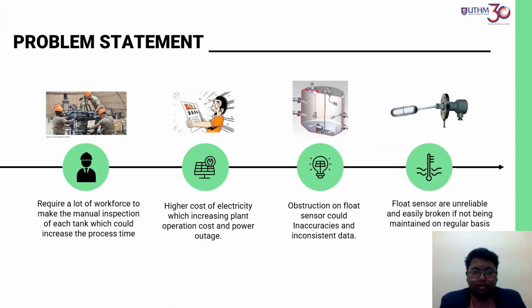We continue to the problem statement. In the problem statement, we state the problem that we want to solve by making this project. First, right now, we require a lot of workforce to do manual inspection of each tank, which increases the process time. Second, higher cost of electricity, which increases the plant operation cost, and sometimes power outages also happen in the plant.